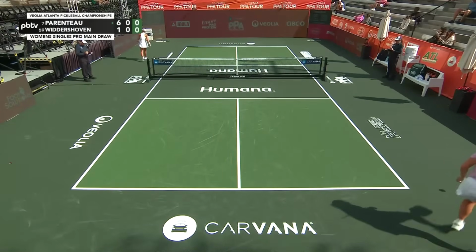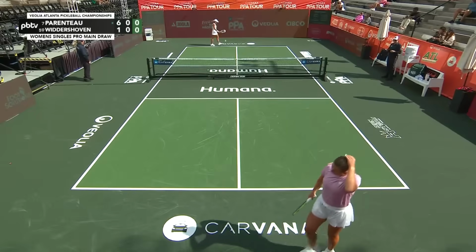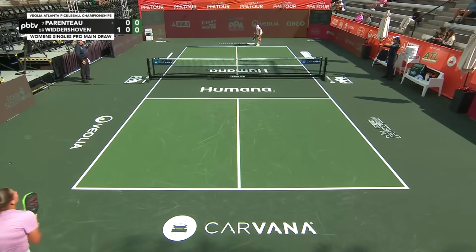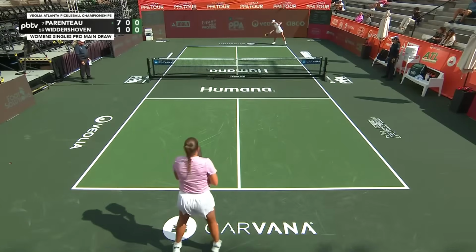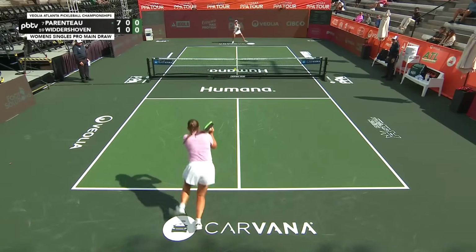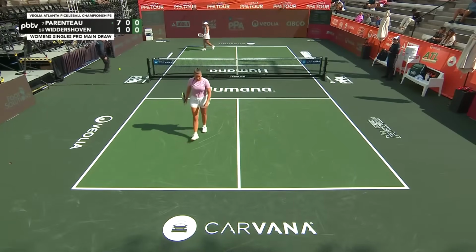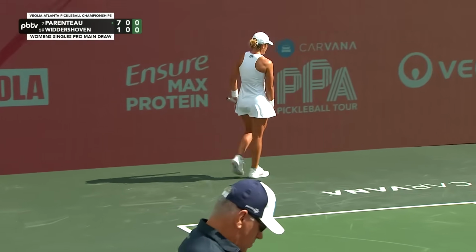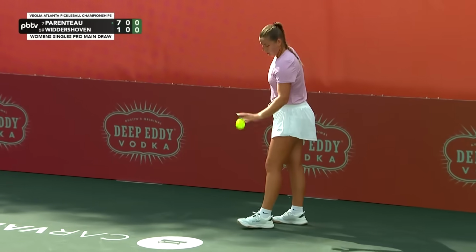Looks like, again, Widdershoven's trying to make a kind of an off-pace return, it seems, kind of getting Parenteau out of rhythm. Just like we've seen previously. 7-1. She's got the right idea, but she doesn't seem to be finishing up with those neck shots. There's that forehand slice again. And side out. That pressure moving forward. Again, just changing where Parenteau has to make contact with the ball. Speed changes, pace changes. 1-7.